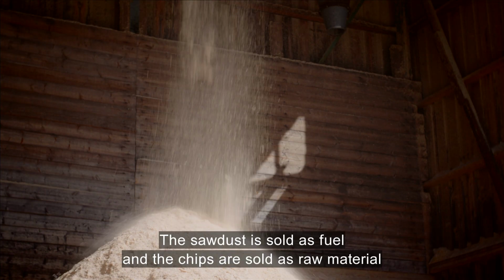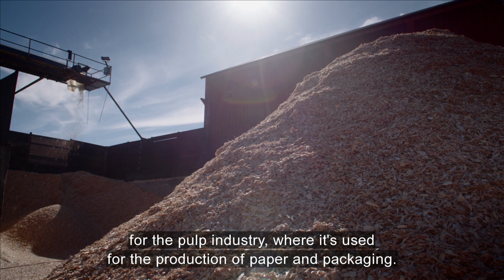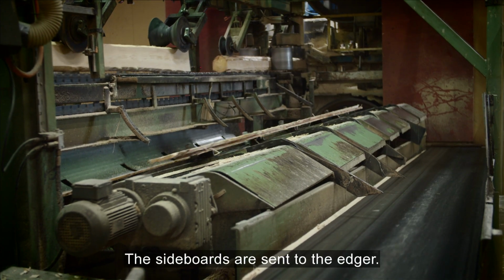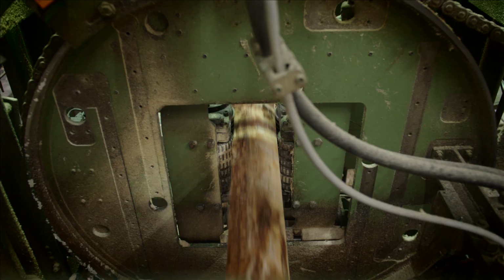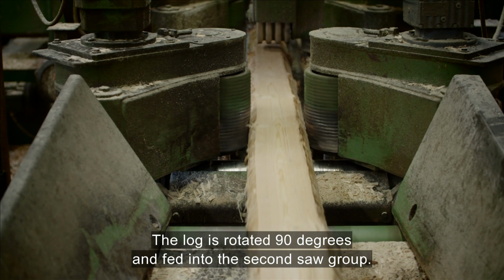The sawdust is sold as fuel and the chips are sold as raw material for the pulp industry, where it is used for the production of paper and packaging. The sideboards are sent to the edger. The log is rotated 90 degrees and fed into the second saw group.